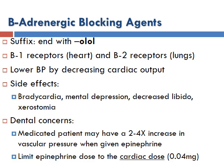and they are a concern for us because the patient may have a 2 to 4 times increase in vascular pressure when given epinephrine, especially if the beta blocker is a non-selective beta blocker. So you want to eliminate or limit the dose of epi to a cardiac dose. Again, that's 2 carts.